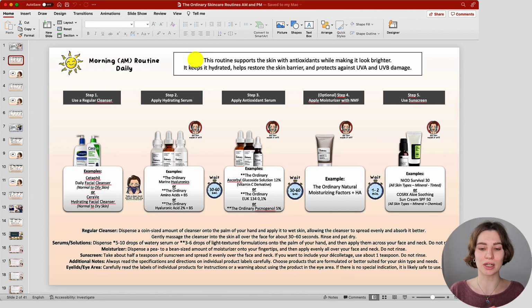So if your skin concerns are that you are lacking antioxidant support, or that you want to keep the skin hydrated because you have dehydrated skin, or restore the skin barrier and protect the skin against UV rays, then this would be a great daily morning skincare routine that you can follow.